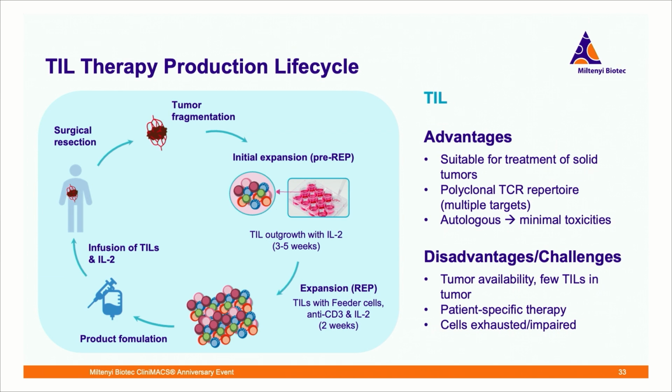But at the same time, the manufacturing process has lots of challenges. On one hand, the cells come from the immunosuppressive tumor environment, so they are exhausted already from the start. On the other hand, the conventional manufacturing process for TILs is really complicated and long, it takes several weeks, and it also involves a lot of manual steps and a lot of open handling steps.